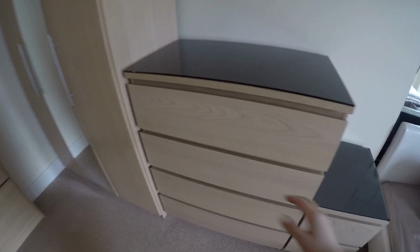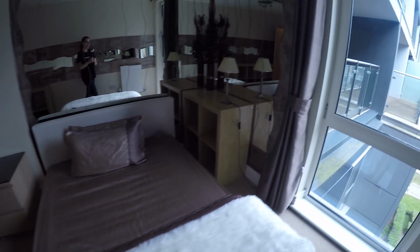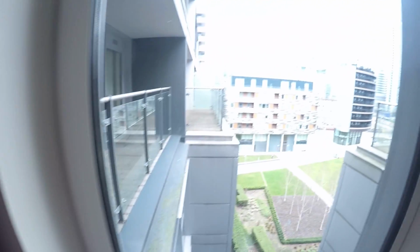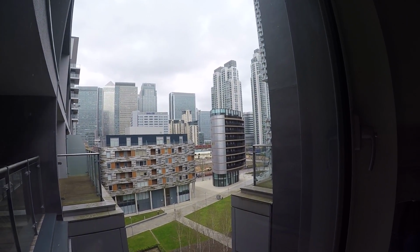We got a big chest of drawers, we got a standalone wardrobe, big one. We also have some shelves for shoes, which is really nice. More shelves in here, big mirrors, nice double bed, and also more shelves in here. And we got a beautiful view from the window. As you can see, we are really close to the DLR station as well.